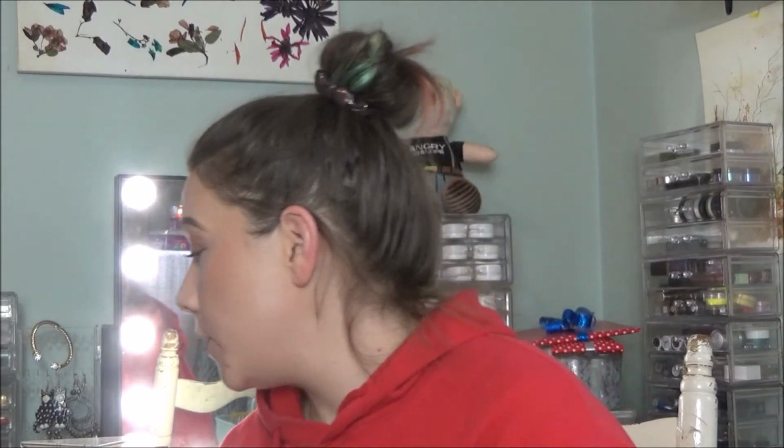Huda Beauty Retrograde. I also picked this one up in 2020 on a sale. There's a couple shades that I haven't even really used out of this palette because I didn't do a review. It wasn't a new product at the time. Still very pretty. Some of these shades are by far the most beautiful I have ever seen, ever. I love Huda Beauty palettes. That's a weakness of mine.